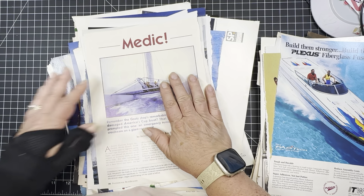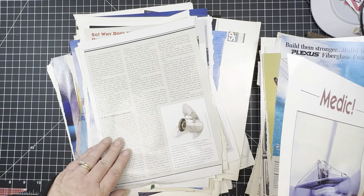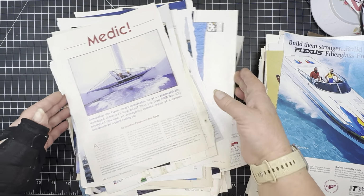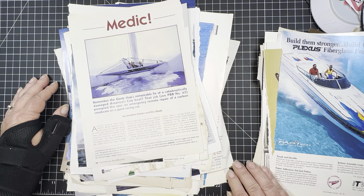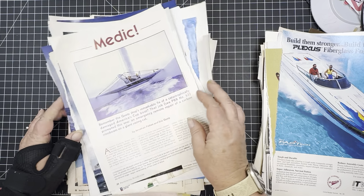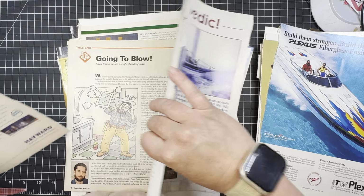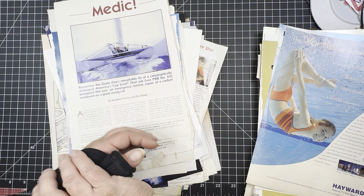Anyway, I hope that you enjoyed this. This took way longer than I thought. Oh, we just had to replace the prop on our boat, so that's going in my recent pile. But anyway, I'm going to sit down and attempt to cut some of this out. The rest of it is just some of the same stuff. You know, the little girl underwater. She'll get fussy cut.